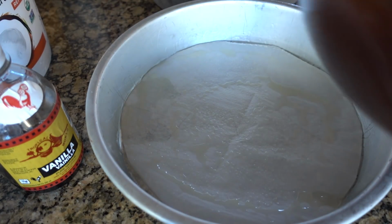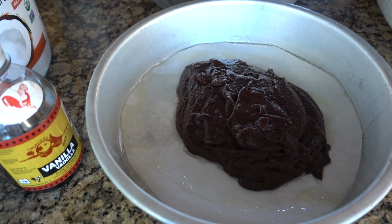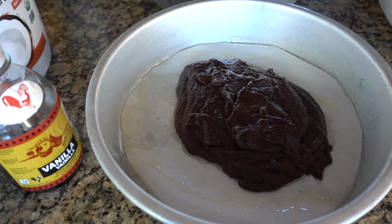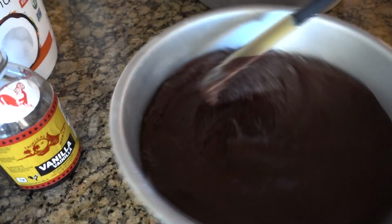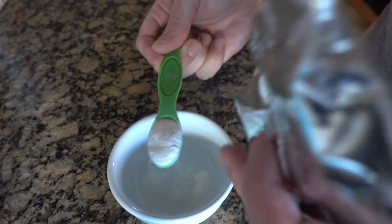And then using 2 8-inch pans, I sprayed the sides and put parchment paper on the bottom and also sprayed my parchment paper so nothing sticks. Divide your batter into half. So put half in one pan and half in the other pan.